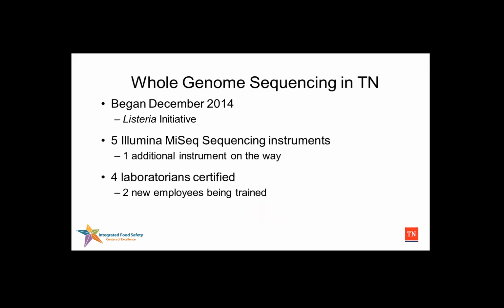We began whole genome sequencing in December of 2014 with Listeria. At this point, we have 5 Illumina MiSeq sequencing instruments and an additional 1 on the way, so we'll have a total of 6. And right now we have 4 laboratorians certified and 2 additional who are being trained. So we'll have a total of 6 instruments and 6 laboratorians who can use them.